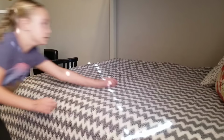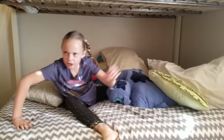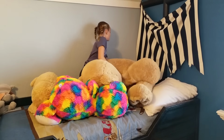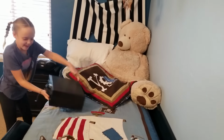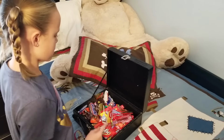Where'd my candy go? I know my candy was here. I bet the boys took it. Where is it? Where is it? I bet it's behind this big huge bear. Darn it. Yes! I found it! Does it still have candy in it? Yes! I knew it was them.